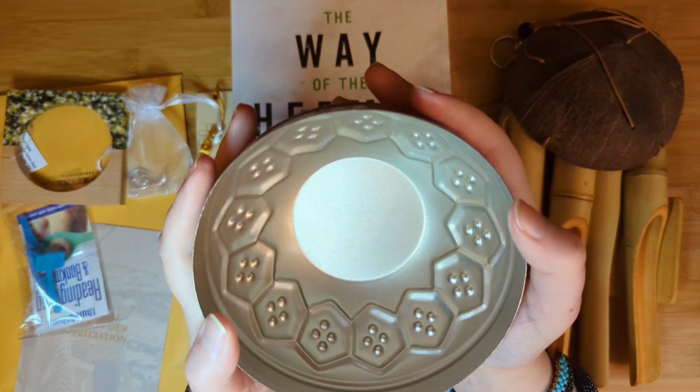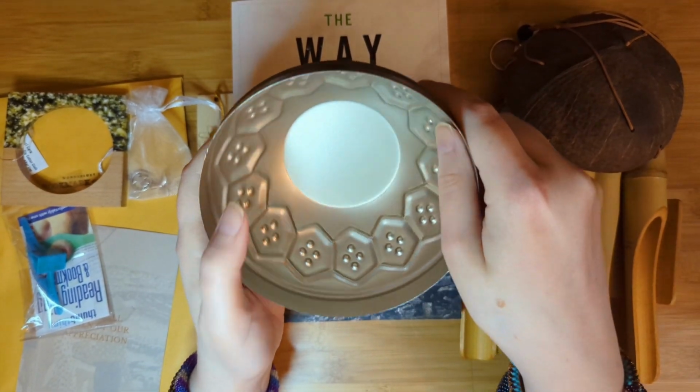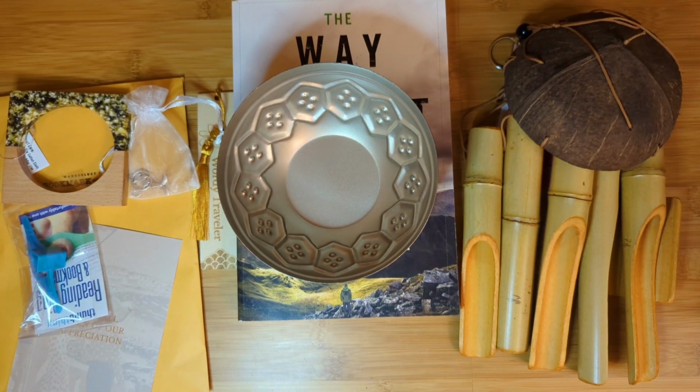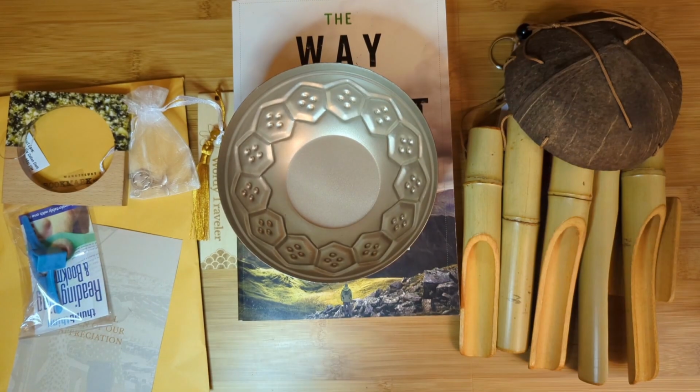I think metalwork is awesome. I got a stack of three of them. They're a votive bowl in my last bonus box. Here's one coming with the wind chimes, so I'm happy to have another one for sure. I mean, they're gorgeous. So about this bowl, this is on the little information card in the bonus box.